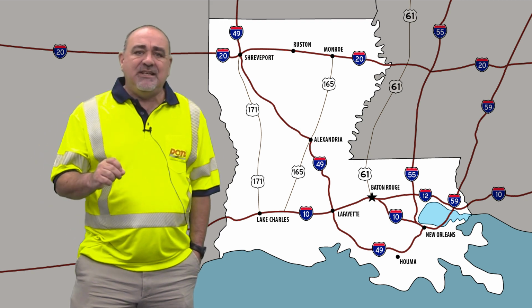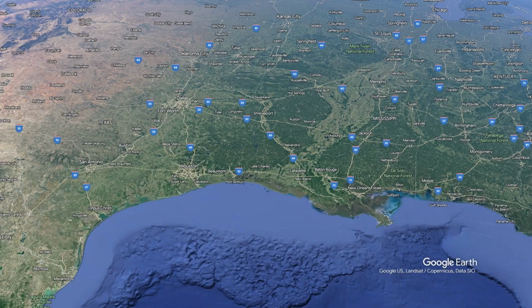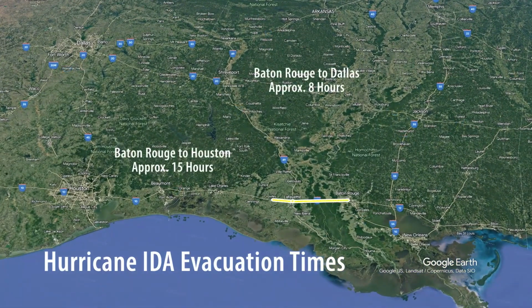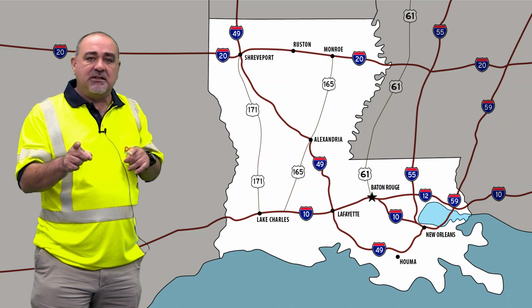What we've seen in the past is people love to use I-10 to go east and west. During Ida, it was taking 15 hours to get to Houston, and it was taking 8 to get to Dallas, and that's bad math right there. So if you must use I-10 to go east and west to get out of harm's way, leave early, because you don't want to get stuck in the congestion.